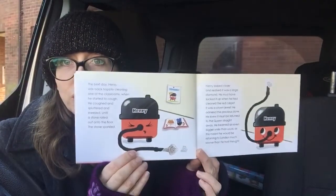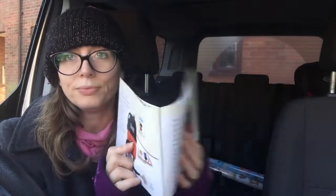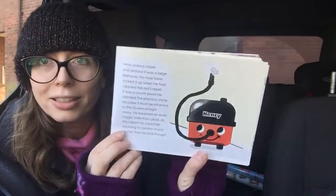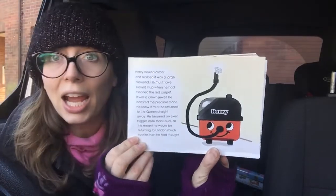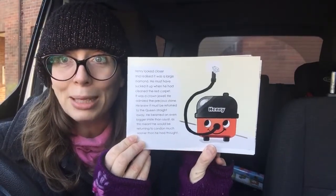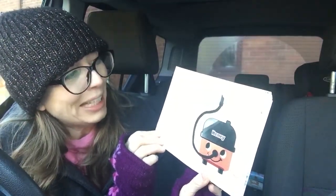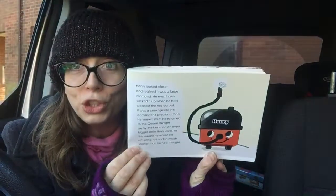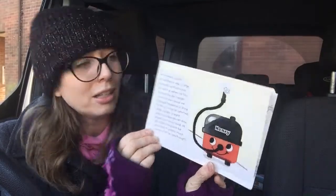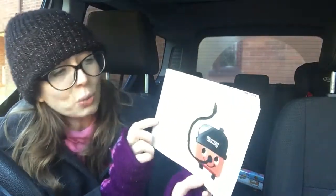The stone sparkled. Henry looked closer and realized it was a large diamond. Wow! He must have sucked it up when he had cleaned the red carpet. It was a crown jewel. He admired the precious stone. He knew it must be returned to the Queen straight away.